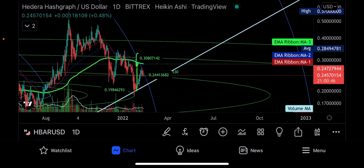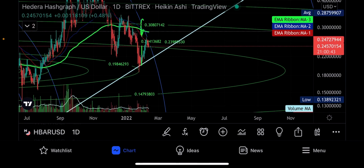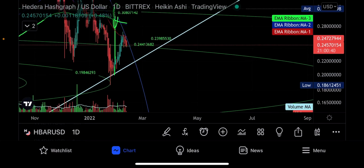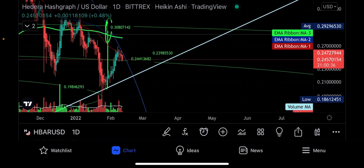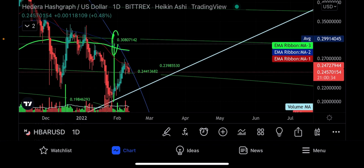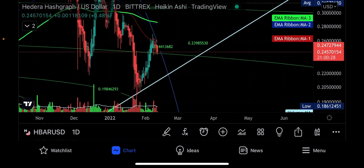HBAR, people seem to like HBAR. You see we had the beautiful ring system going with HBAR where we hit our last 19 cents. Then we came all the way up to 24 cents, and we were saying you could come up as high as 30 cents on that pump from where we came from, but it seems like we're getting topped out by this descending blue ring right here.